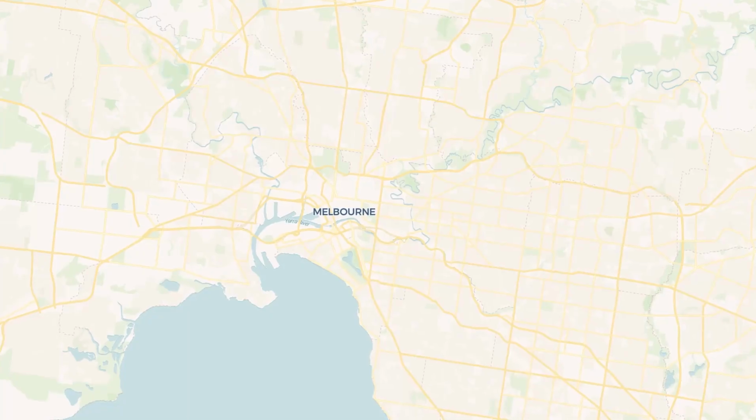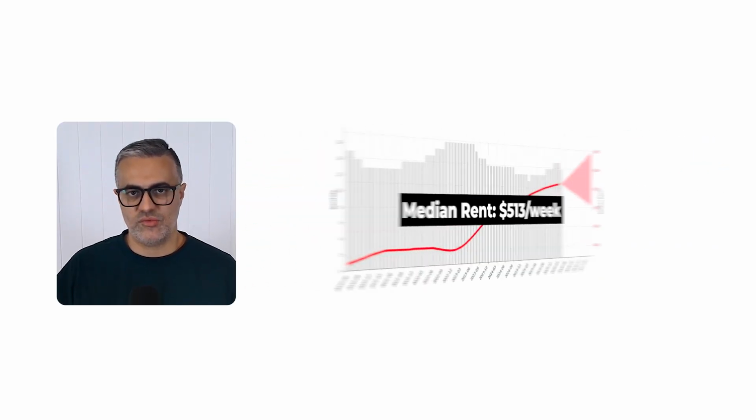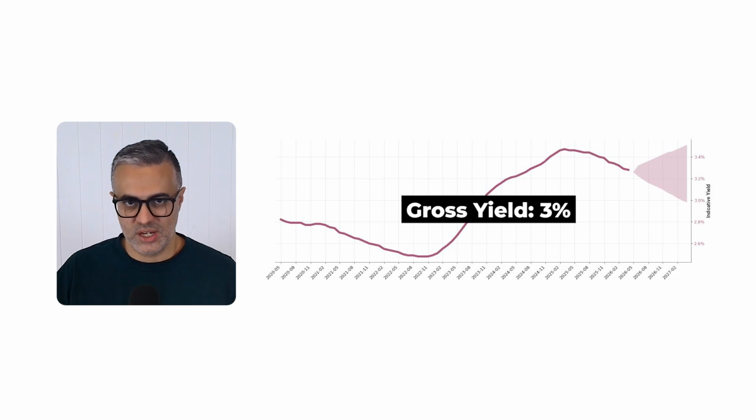Let's go through them. Number 3, Sunshine North, postcode 3020. It's in the Brimbank LGA, inner West Melbourne, about 12 kilometers from the CBD. Typical house price $875,000, rent of $513 a week, with a gross yield of just over 3%. The supply side is where this suburb earns its spot.